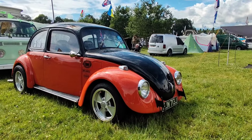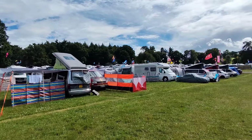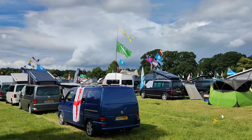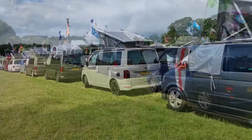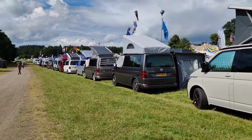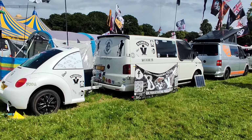Got a nice Beetle. Still trying to find the campervan live lounge. They're definitely here somewhere. I just can't find them. All of the campers. I'd say this is as big, if not bigger, than Van Life Festival Camper Jam. Just tons and tons of vans, lines and lines of transporters. As far as you can see, it's transporters. Did you get this one with the Beetle trailer on the back?